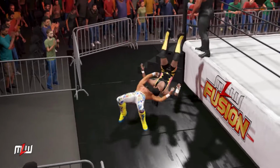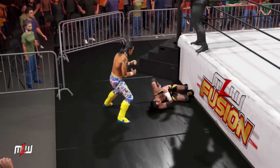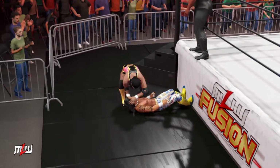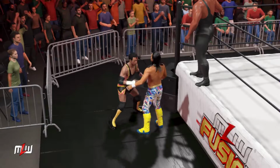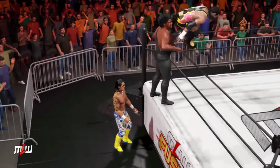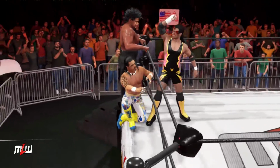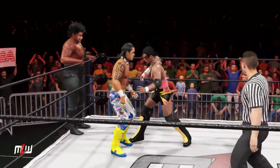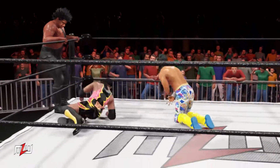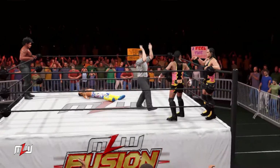Double underhook applied. Firefly suplex. He may be in a bad way here. Yeah, this is exactly why constant, frequent tags are so important in a match like this, to keep fresh. Oh, man, you can see he is feeling it now. God-driven face first. He gets tagged in.